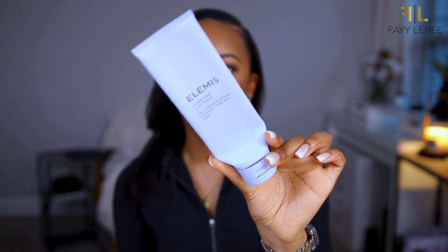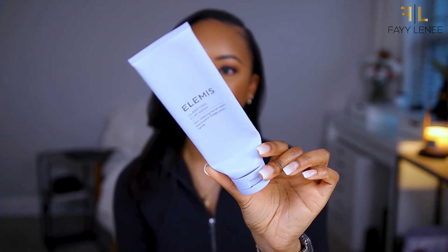And then next, I have a couple of cleansers I wanted to share that I have been loving. The first one is from Elemis. This is the Clarifying Clay Wash. Like I mentioned, I do have oily skin, so I like things that are really going to clarify, that are going to pull out dirt, oils, all of the things that are sitting on my skin all day, makeup, all of that kind of stuff. And I've really been loving this. As you can see, she is almost empty, on her last. But this is a non-drying clay facial wash that cleanses the pores and leaves the skin refreshed.